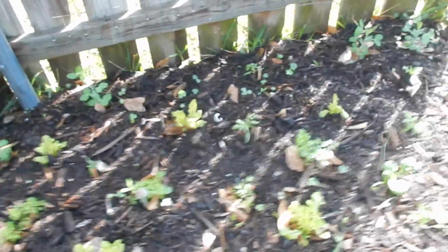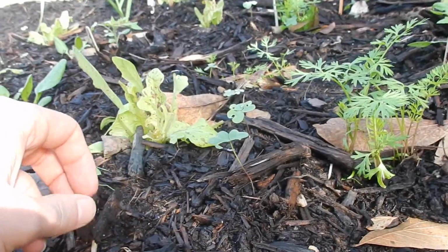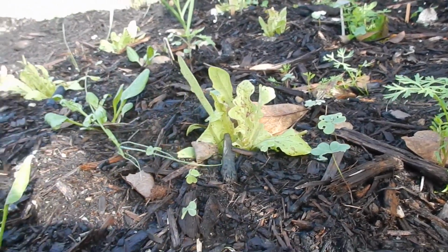But we got a lot of good growth in here. Like I said, this has probably been some of the best. A lot of clover in here. If you guys have any idea of how to maybe tame the clover down, that's one issue that we're having. If y'all could let me know down in the comments below.